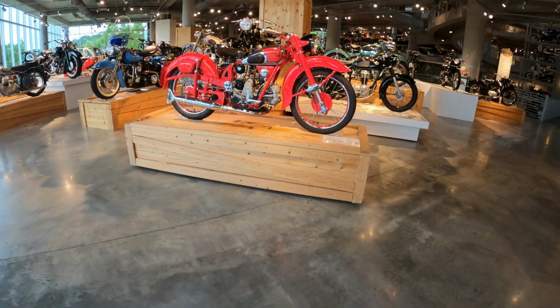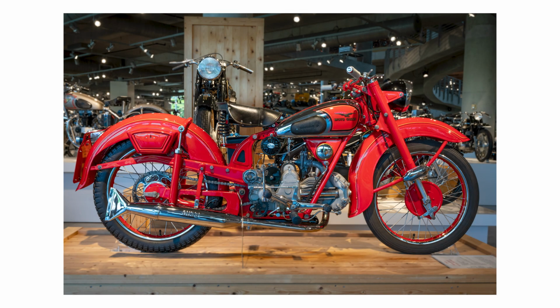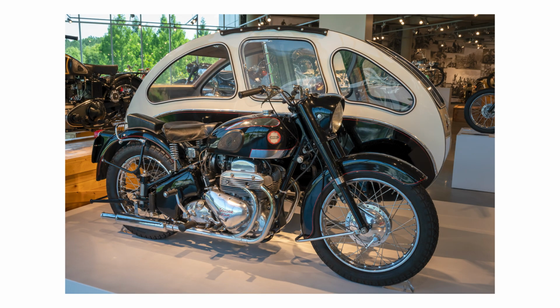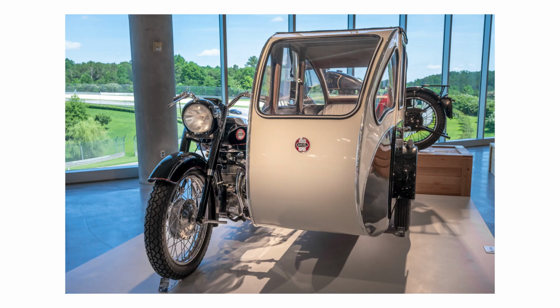This is a 1949 Moto Guzzi Aeron Turismo. The Aeron was a touring model and the most popular machine in the Guzzi range. This is a 1958 Ariel Square 4 4G Mark II. The square cylinder layout was unique in an era when 90% of motorcycles were single-cylinder or V-twin design. Top speed was 65 miles per hour with a sidecar.